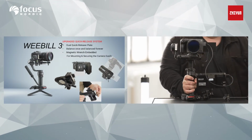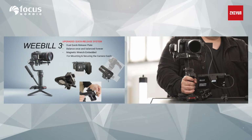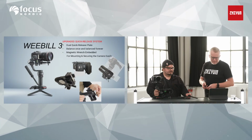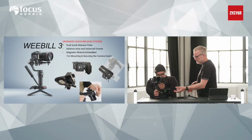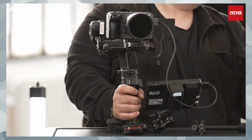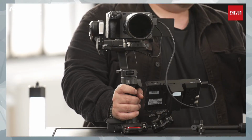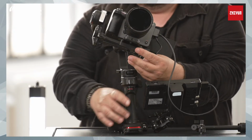It's called a dual quick release plate. So pretty nice. And we even have a magnetic key in there, down there somewhere, to the plates. Exactly, which you're always patting your pockets for. And it's pretty strong actually. Okay, so it stays there. Yeah. That's cool.